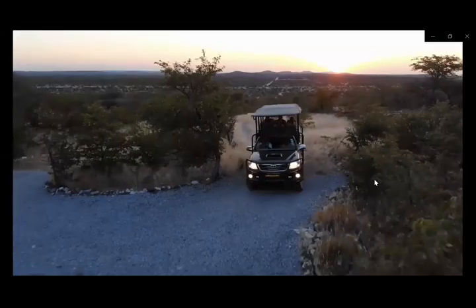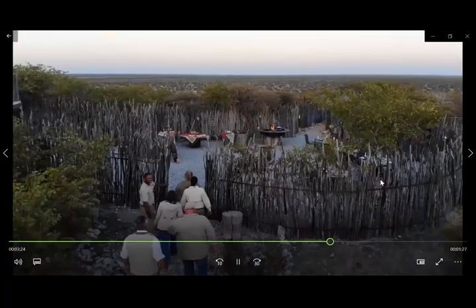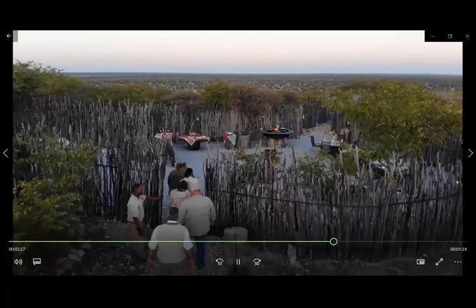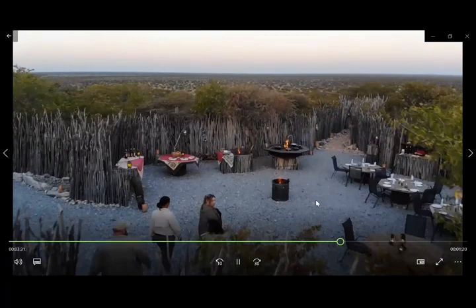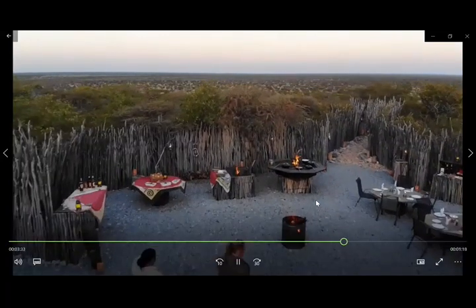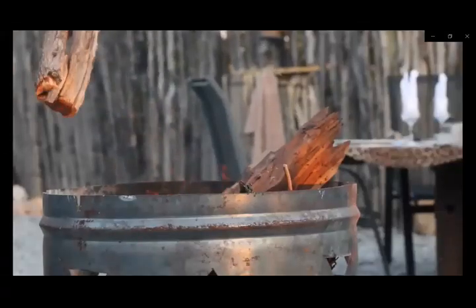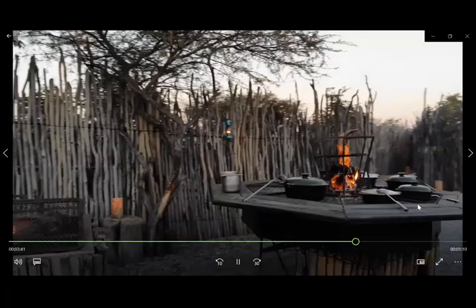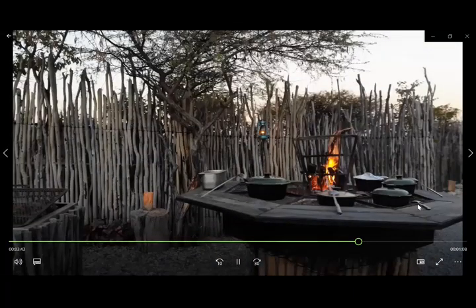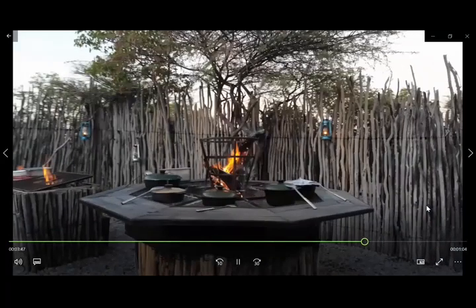And then also we have a Boma dinner on offer, which is magnificent. It just shows people what it's like to have dinner out in the open, in the bush. It's safe. It's really magnificent. So this is available, obviously subject to weather, because it does rain up here. It's more so than it does in the desert, but it's a fantastic experience, as you can see.